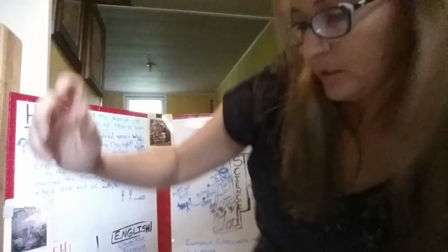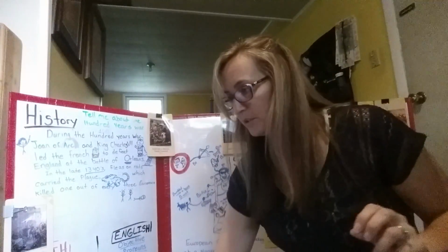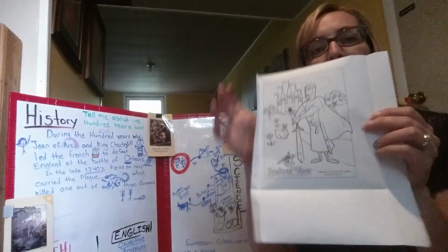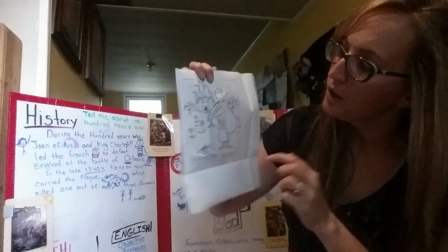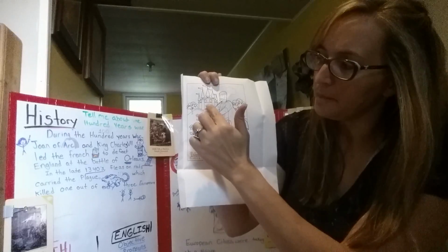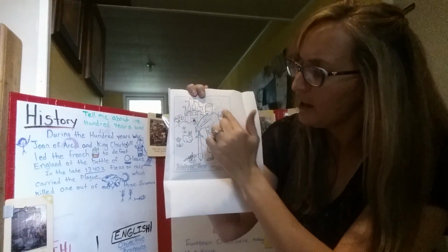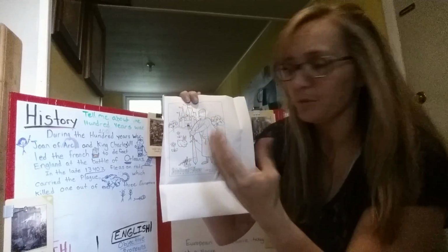Then we went into art, and art was pretty fun. We talked about perspective. So I used this visual right here. It's just a coloring page that I found online somewhere. We went ahead and used this coloring page. I went ahead and showed them that castle's obviously in the back. It's smaller. They have a horizon right there. All the trees that are in the background are smaller. All the stuff that's up front is closer.